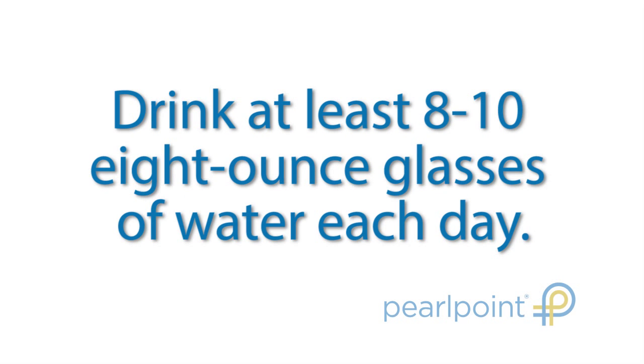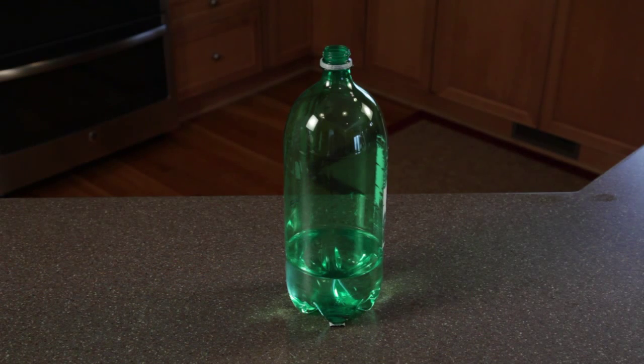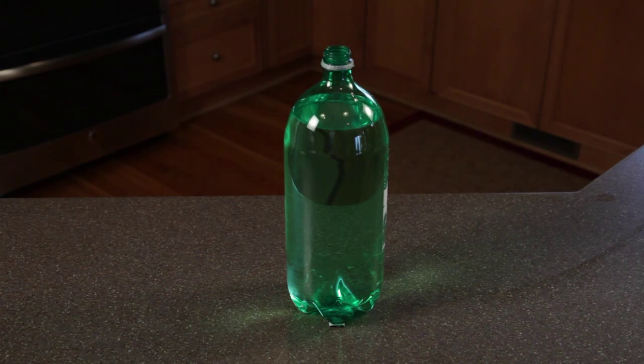Drink at least 8 to 10 8-ounce glasses of water each day. This is 64 to 80 ounces of water total. To put it in perspective, one 2-liter soda bottle is 64 ounces. If you have a hard time keeping track with how much you have had to drink, try keeping an empty 2-liter soda bottle by the sink. Every time you drink a glass of water, put the same amount into your 2-liter soda bottle. This will help you to keep track of how much water you have had and how much more you should drink.